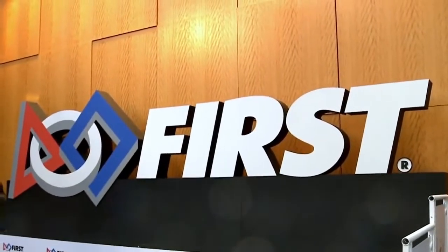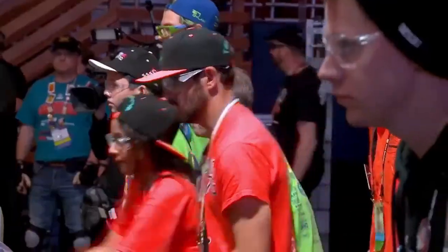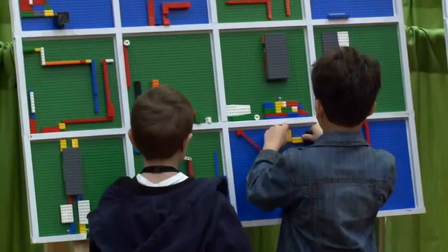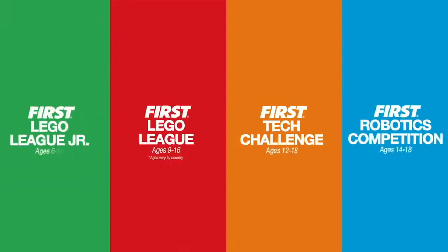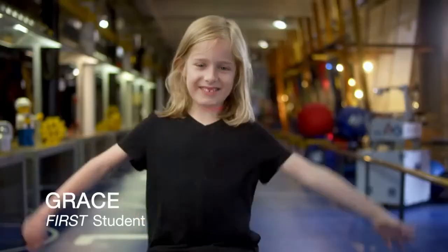FIRST was founded in 1989 by Dean Kamen. As an inventor, he realizes that the way to have the biggest impact is to create a whole generation of new inventors. Through hands-on, engaging robotics challenges, FIRST ignites passion in STEM for kids ages 6 through 18 through worldwide programs. Once you get the challenge, you figure out your game plan. You make a robot and you code on it. Throughout each of our programs, teams embrace FIRST core values. Discovery. Innovation. Impact. Inclusion. Teamwork. Fun.